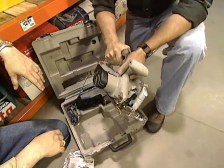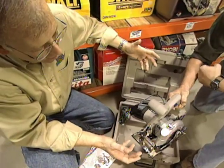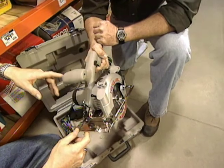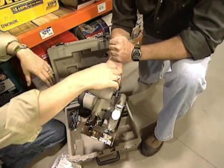And what are some of the other features of this? Well, Danny, it's got the usual setup of almost any circular saw. I really like the shoe. It's solid, it's well built, it's not going to bend on you. It's got a spindle lock so you can change the blade easily. And the battery's a little different.